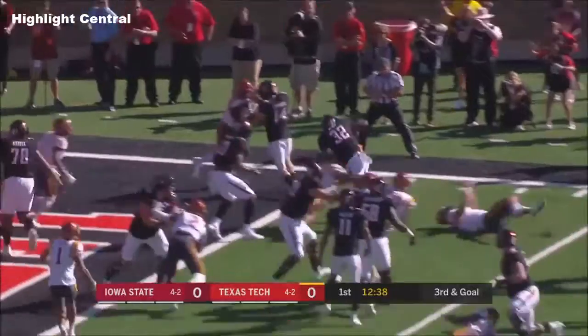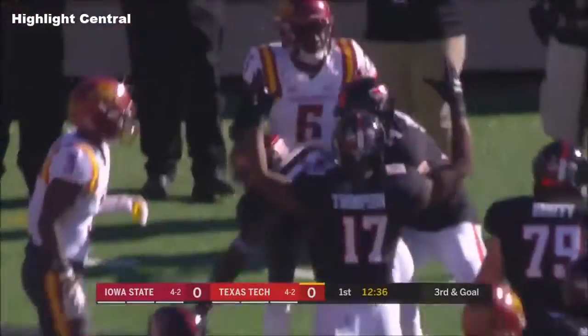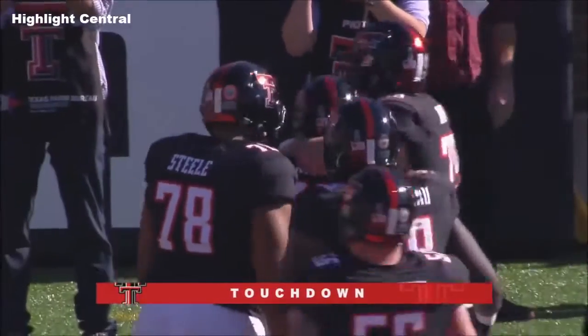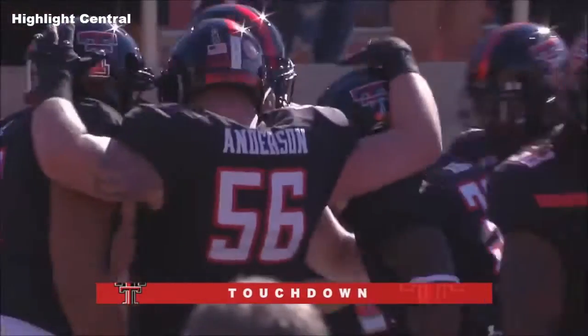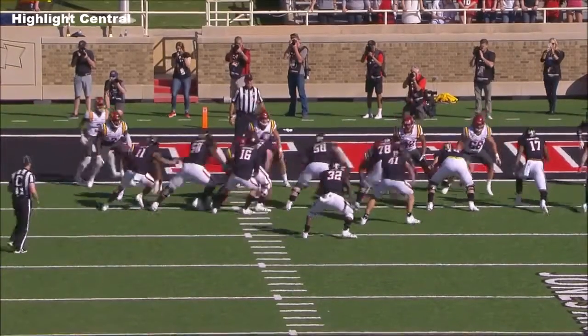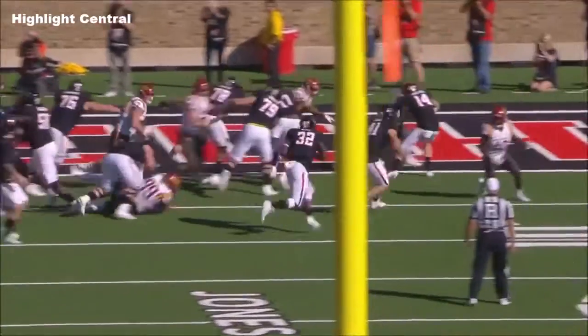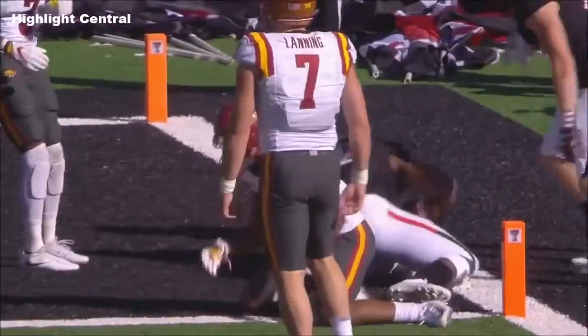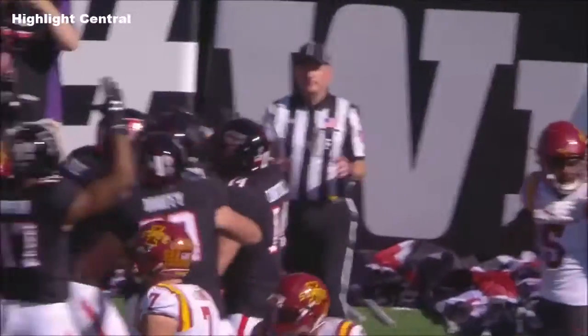The pitch to Nesby, upfield and in for the touchdown. Nesby's seventh running score on the season. He said he wants to establish the ground game early. They start with three straight runs. The big boy Nesby on the edge here. Just not enough on this Iowa State defense to stop him.